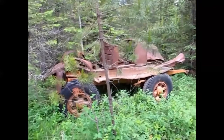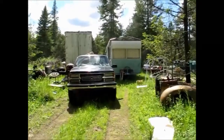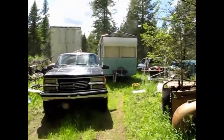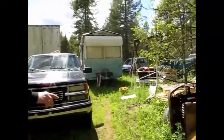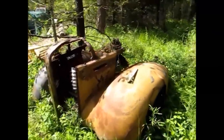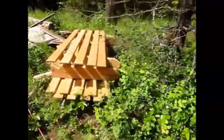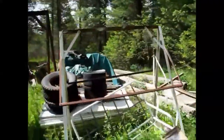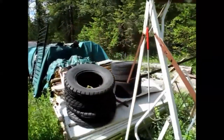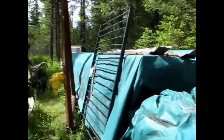Right out here. I showed this out here yesterday. This is like an old Cadillac, part of one. That looks like a futon. Old swing. Did you see the rabbit? Yeah, here's your old cat motor. That's reclaimed wood underneath that tarp.